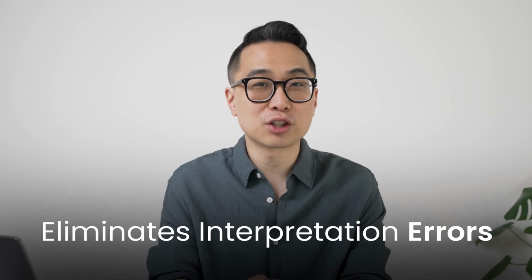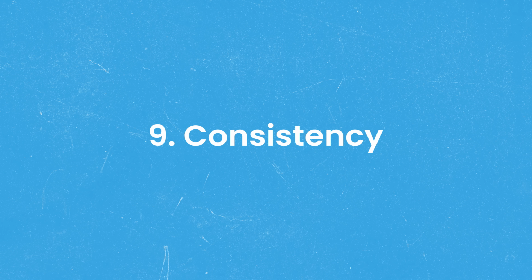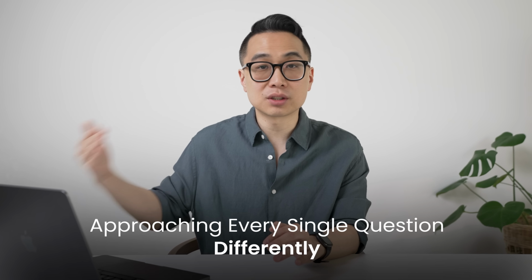Now let's create the systematic approach that eliminates interpretation errors altogether. The final key score boosting technique is just consistency. Every single 260 or 270 scorer that I've ever worked with or known isn't approaching every single question differently. Instead, they're using a flexible approach that can be applied to every single situation.